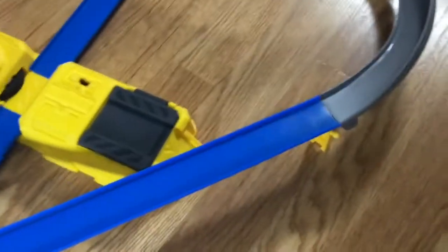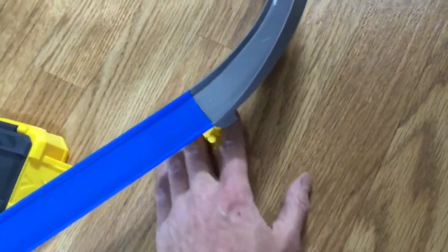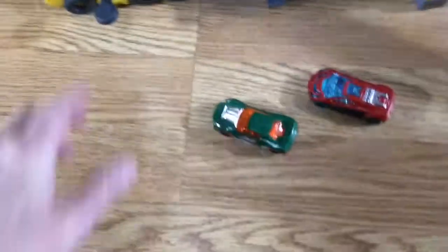This one here is kind of funny because there's no bottom support. It's just supposed to go like that. So that could potentially get kicked sideways. But other than that, seems like everything went together pretty well. Just got my fake boulder in there already.